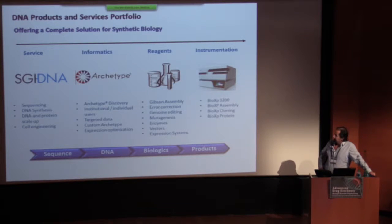Lastly, I just wanted to introduce sgiDNA as a resource for the various synthetic biology tools and technologies that we use in the core. We offer them as services. We offer them through our informatics archetype software. We have a line of reagents now that we have formulated and we actually make in La Jolla. Believe it or not, we transformed our men's room into a reagent manufacturing production facility.